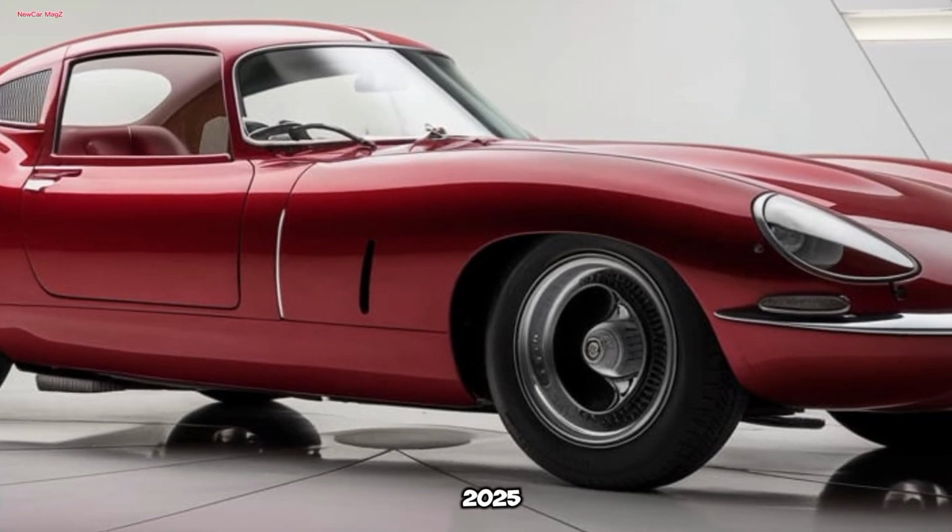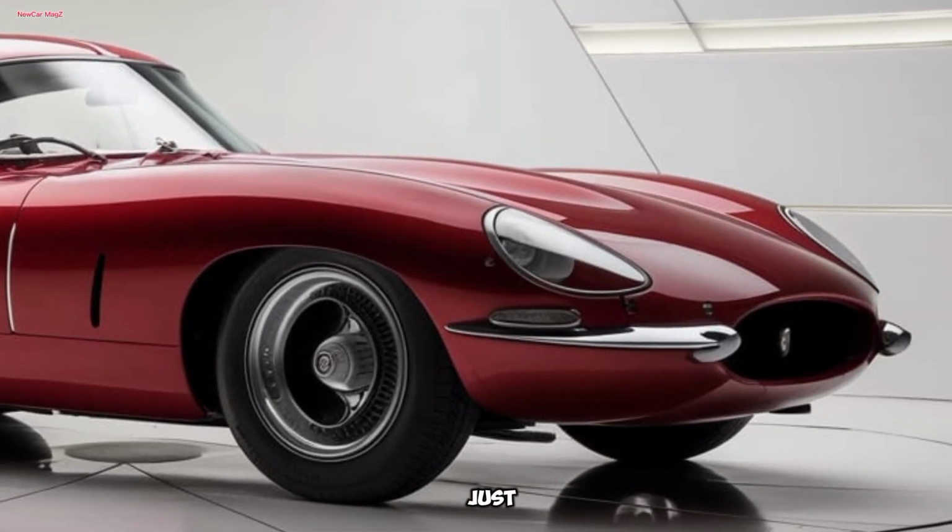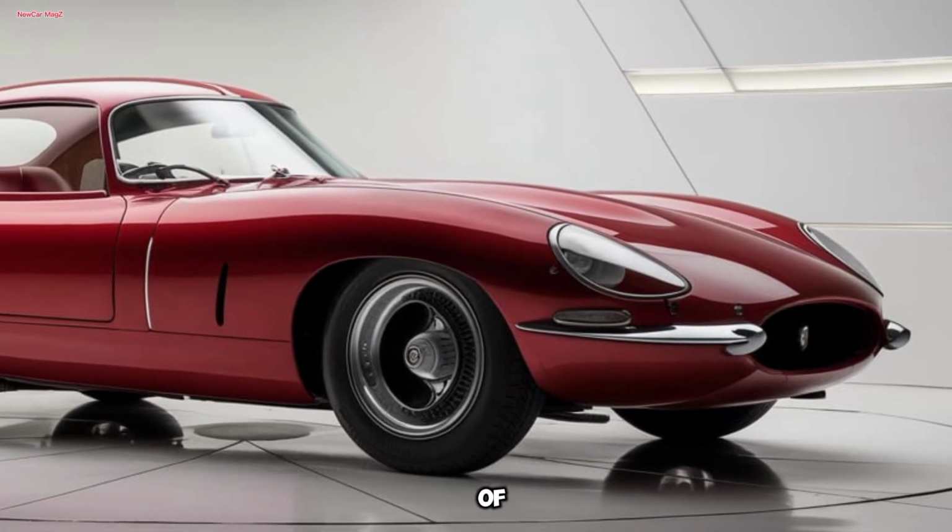The 2025 Jaguar E-Type is more than just a car. It's a celebration of history and innovation.